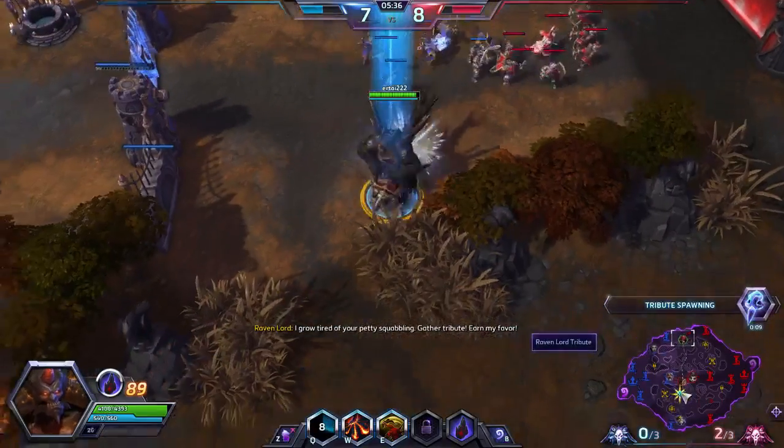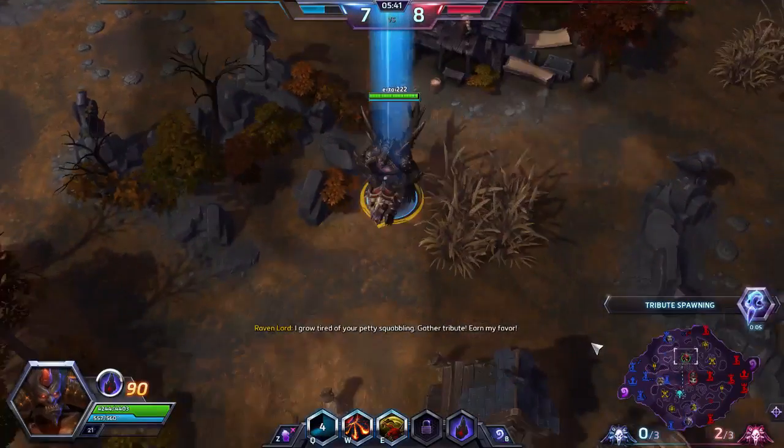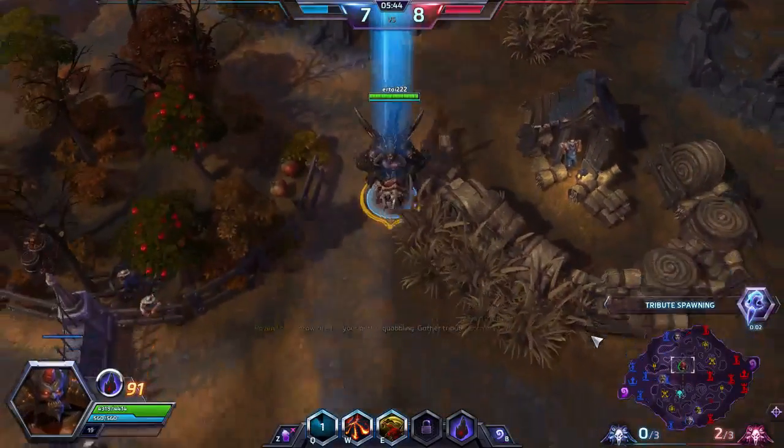So, alright, we got some Thalmos burst. I'm pretty much just gonna cast my deck off the top the rest of the game. See if we can do enough damage to him, which seems unlikely.